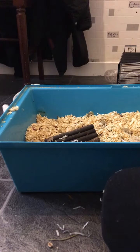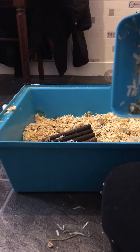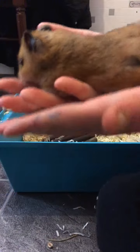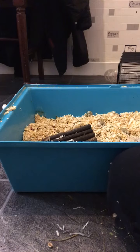Just pour that in the bin. If you're wondering what I'm doing, it might look like that. There we go, all empty. Then I've got Charlie here on my knee. Look at that. I've had him for a little while now. No, Charlie. You want to go in the bowl?